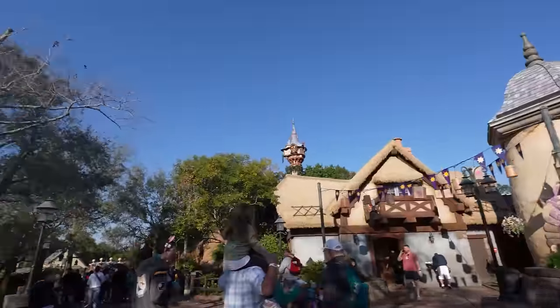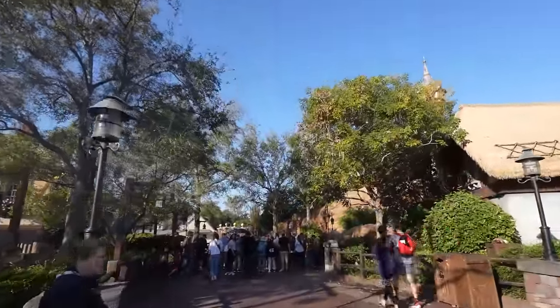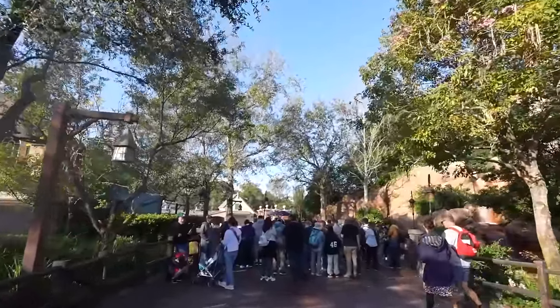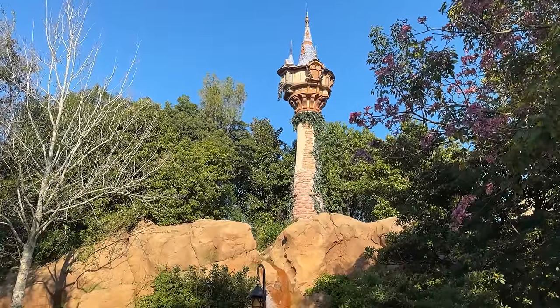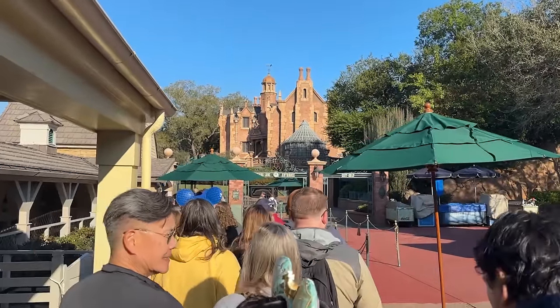All right, this looks like a much more manageable crowd of people. So we're gonna wait for a few minutes and then rope drop Haunted Mansion and then move down, hopefully get on maybe Big Thunder and Pirates quickly before the rope drop period's officially gone. If you were coming into the park, Jungle Cruise is a great choice as well, because that one gets quite a long line. All right, they let us in right at 9 a.m.